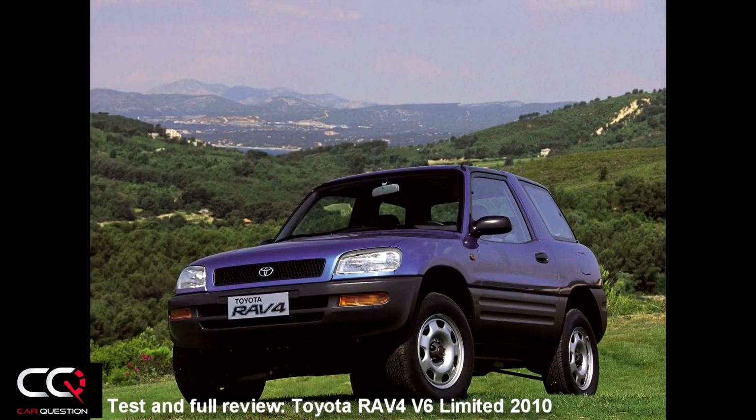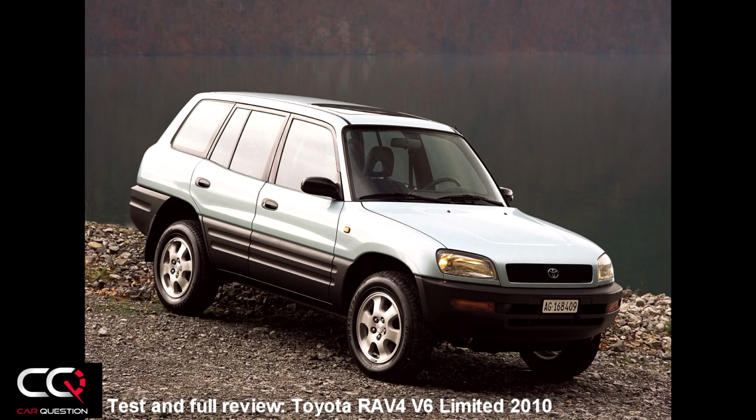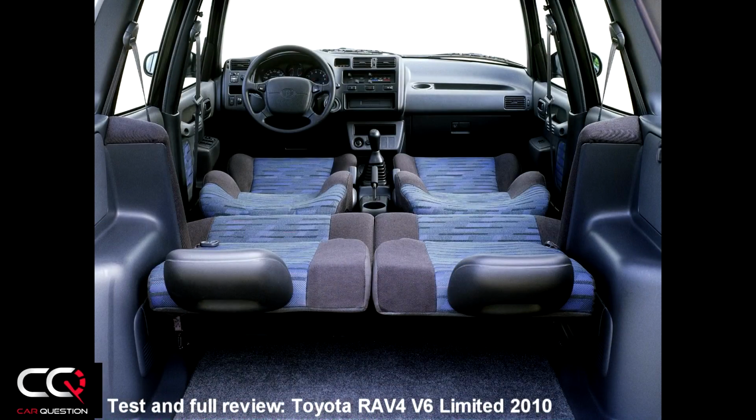Let's talk about the history of the RAV4. The RAV4 started in 1996. Jellybean style, small, a mix of urban and adventurous driving for a driver who wanted to go away from the traditional compact car.